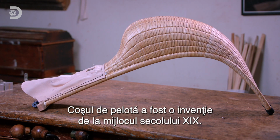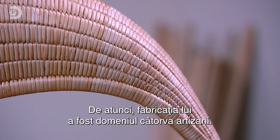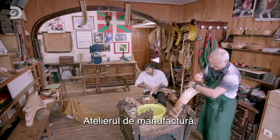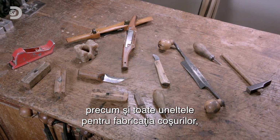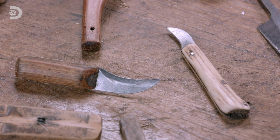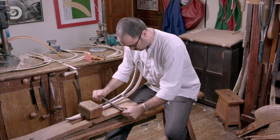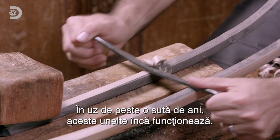The chistera was an invention of the mid-19th century. Ever since then, making chisteras has been the domain of a few specialized artisans. This family-owned workshop and all the tools it contains for making chisteras has been passed on from father to son since 1887. In use for more than 100 years, these tools still work.